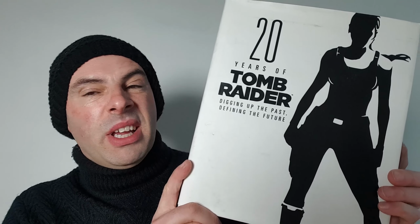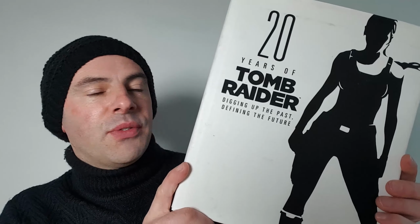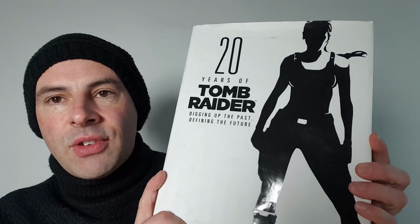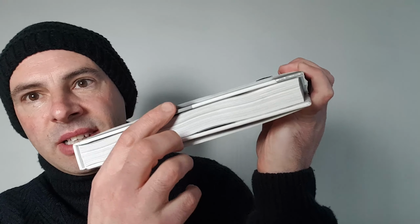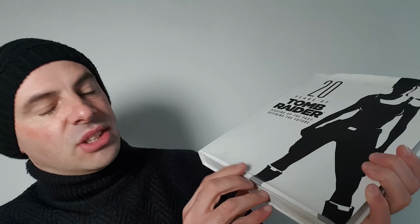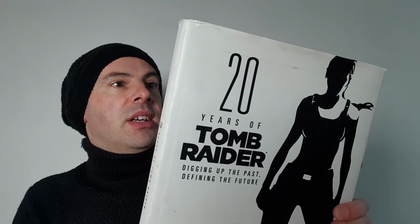I don't think you can buy it new. It's a few years old now. So you have to hunt it down if you want one of these. I got mine from Amazon Warehouse. It's not in amazing condition, but it's not too bad. It's certainly not new, is it? But it's a lovely book.